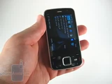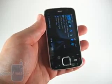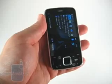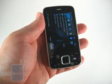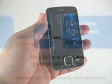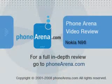The increased memory and memory card slot is a nice feature, as is the DVB-H. However, especially for US users who won't get 3G, there's really no reason to upgrade. For first-time buyers, if you're looking to replace everything, the N96 should be at the top of your list for phones to buy.